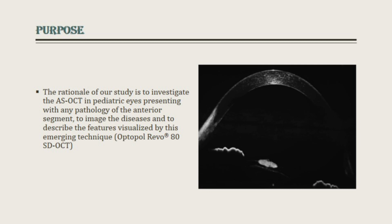The rationale of our study is to investigate the anterior segment OCT in pediatric eyes presenting with any pathology of the anterior segment, to image the diseases and to describe the features visualized by this emerging technique.